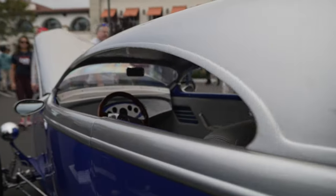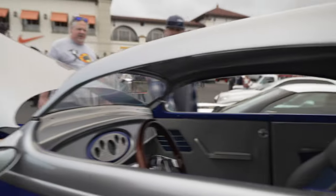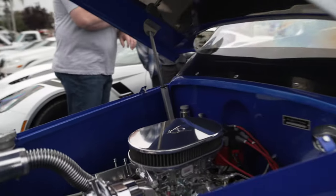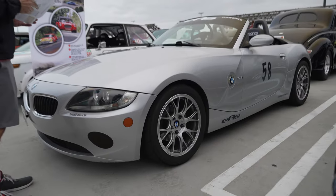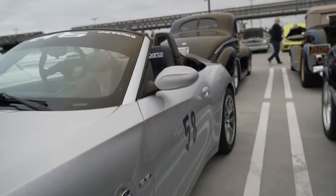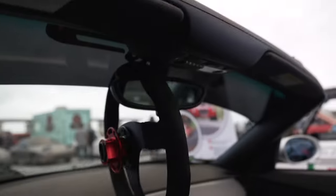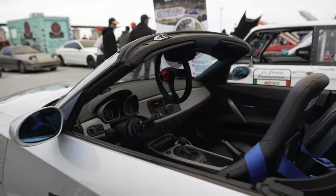Actually, I don't think this thing has windows. Yeah, there are no windows. It's a permanent convertible, permanent open air experience. Sparco racing seat, various tracks, removable steering wheel, you know, good anti-theft device. But of course, if I take this guy's steering wheel, he won't be able to go home. She should have taken it with him.